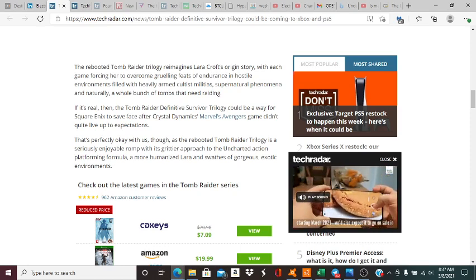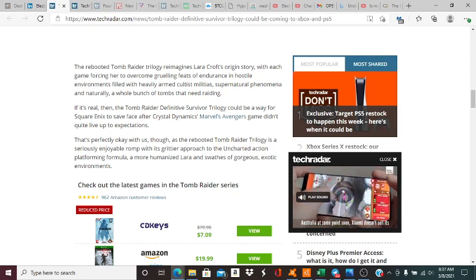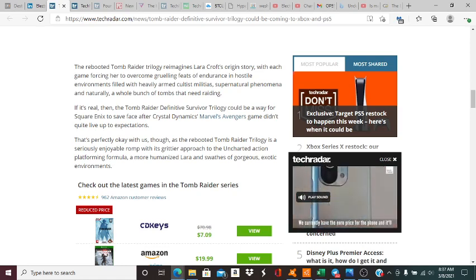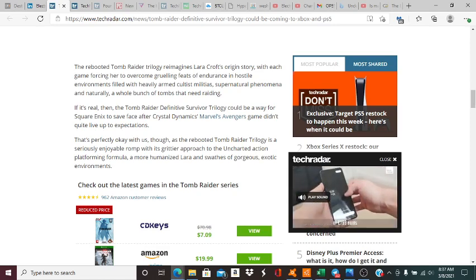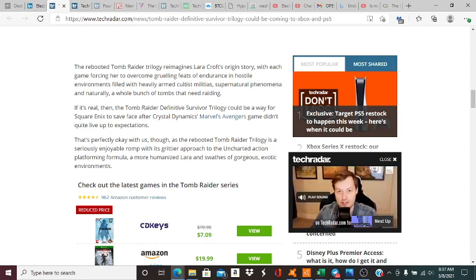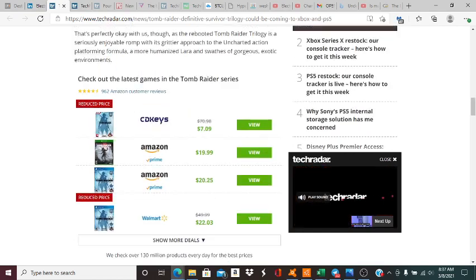need raiding. If it's real, then the Tomb Raider Definitive Survivor Trilogy could be a way for Square Enix to save face after Crystal Dynamics' Marvel's Avengers game didn't quite live up to expectations. That's perfectly okay with us, though, as the rebooted Tomb Raider trilogy is a seriously enjoyable romp with its grittier approach to the Uncharted action platforming formula, a more humanized Lara, and swathes of gorgeous exotic environments. Very, very interesting, guys. All right.